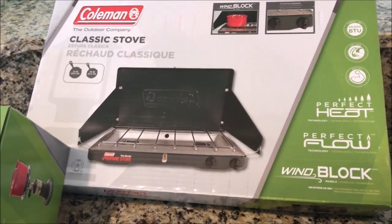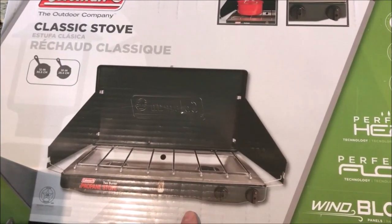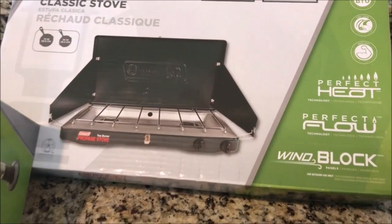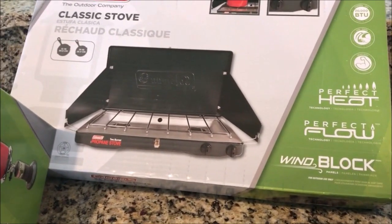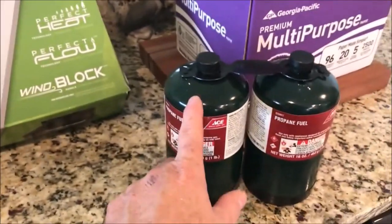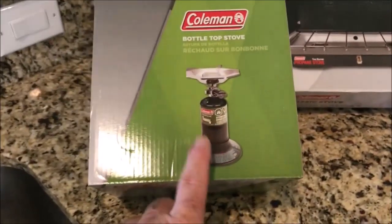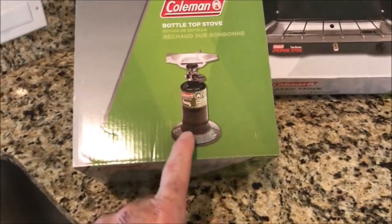Okay, so this is something that we have up on the shelf in the garage, just in case we need it. This is just a classic propane-powered stove. Comes in really handy when the power goes out. You power them with these little propane tanks, and we keep stock of them just in case we need them. And we also have this little Coleman coffee maker.